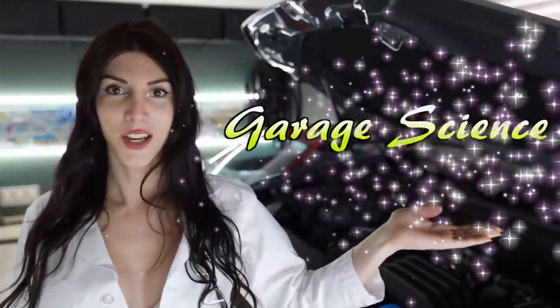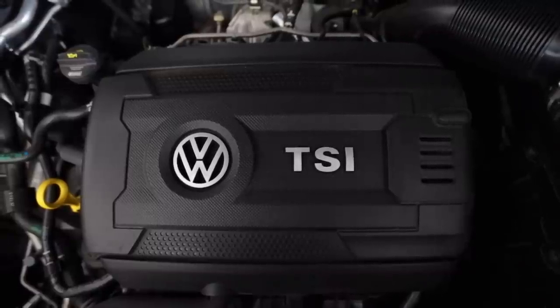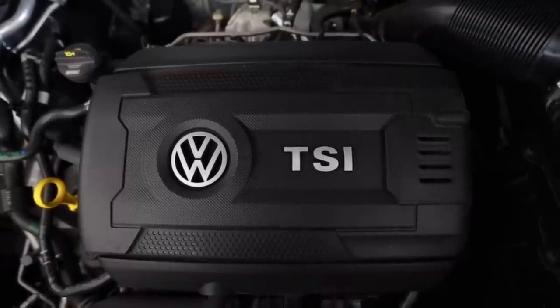Hello, welcome to Garage Science with Sarah. Because this is the SE trim of the 2020 Volkswagen Atlas Cross Sport, it is powered by a 2-liter turbocharged EA888 4-cylinder that produces 235 horsepower at 4,500 RPM and 258 pound-feet of torque at 1,600 RPM. What's even more special though is the optional engine for this thing is a 3.6 liter VR6, which is one of my favorite sounding 6-cylinder engines in existence.